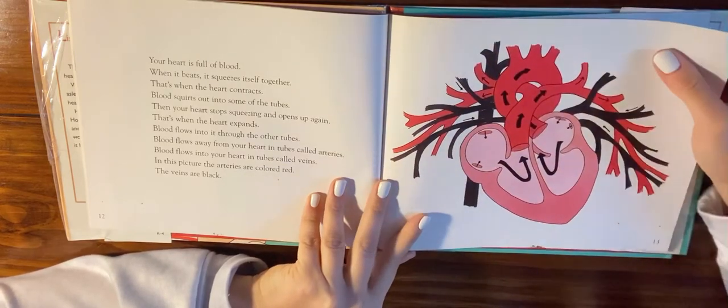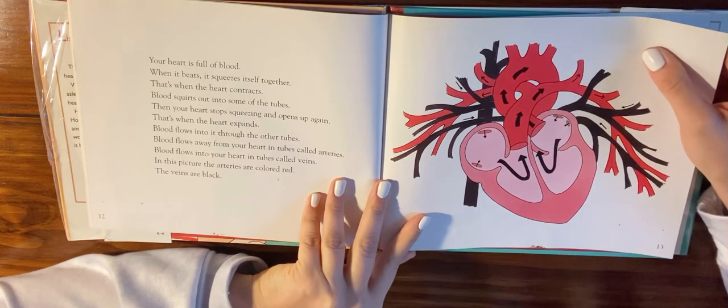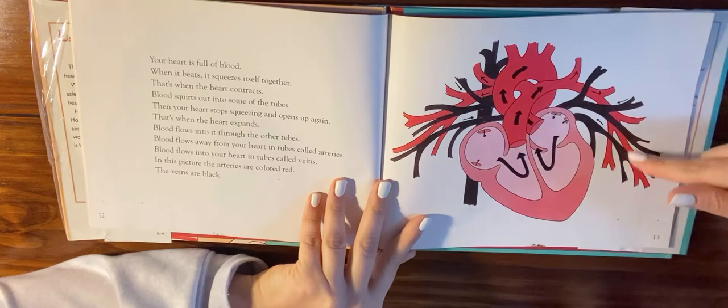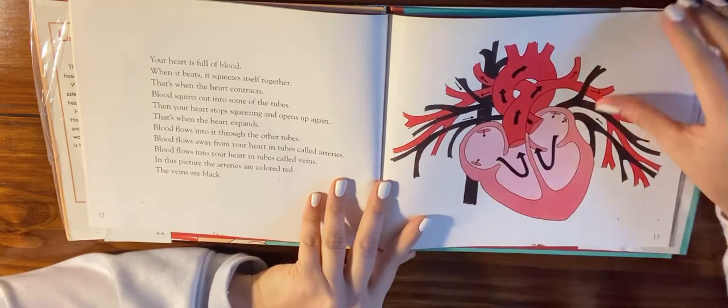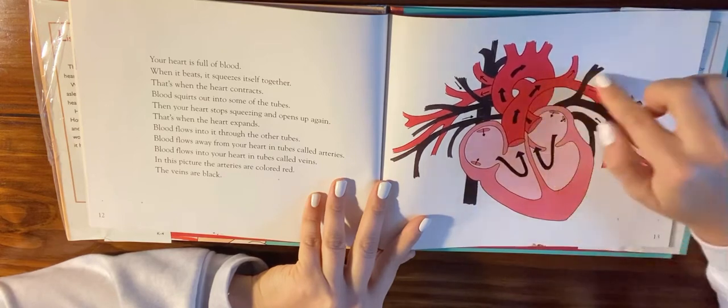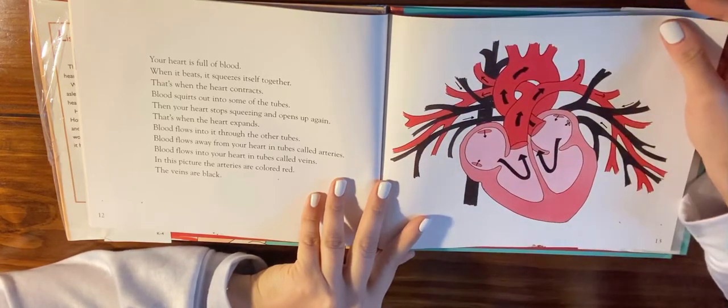Blood flows away from your heart into tubes called arteries. Blood flows into your heart in tubes called veins. In this picture, the arteries are red and the veins are black. So blood travels into your heart and back out of your heart all over your whole body. And these veins and arteries are what send it to your arms and your legs and your brain.